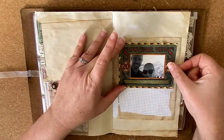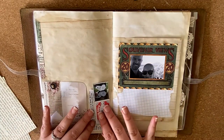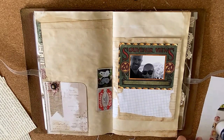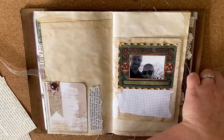So I have picked out ephemera that suits the theme, complement each other, or that fits the aesthetic that I'm going for. I started off with sticking down some plain grid paper, and I like the contrast that it creates between the white and tea stained paper. This will be a perfect spot for journaling.